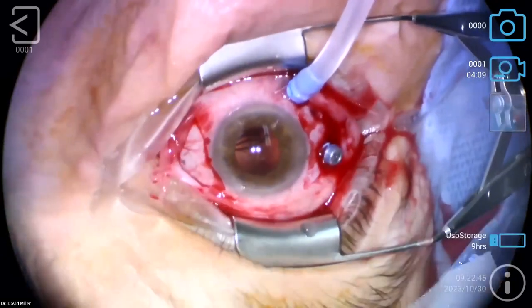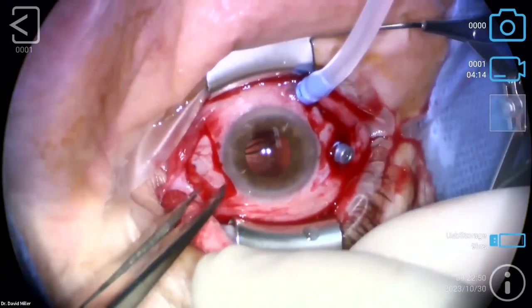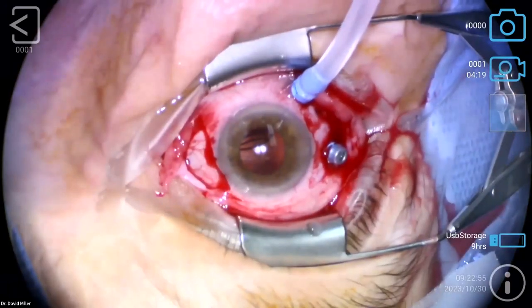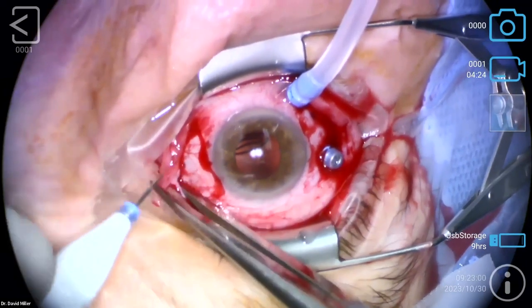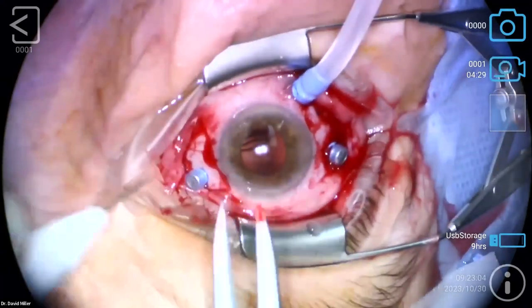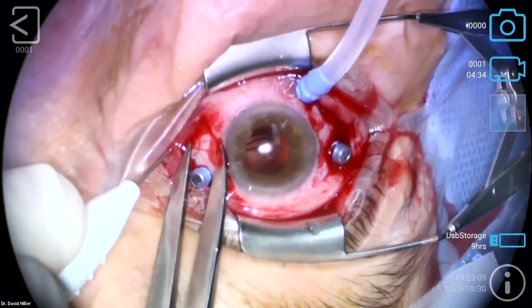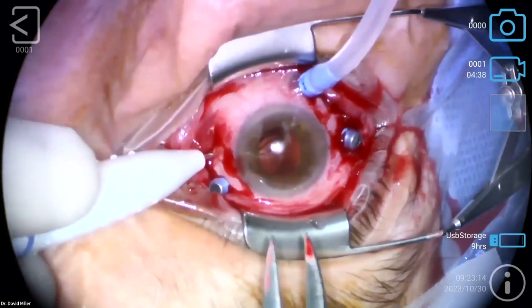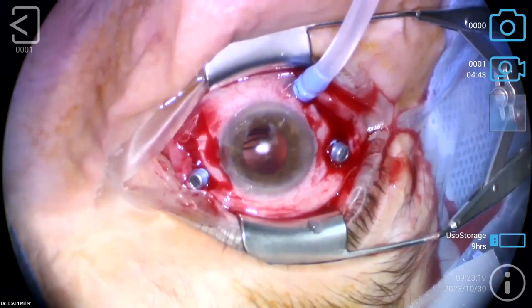Now I'm going to recheck with my caliper here that this is 4. It's a little back. I'm going to go right there. You got the cannula there? Yep. We're just going to go right in front of that one. And then we're going to come over here and see the 4 right there. And that's about right. We like that one. And you got the marker again.